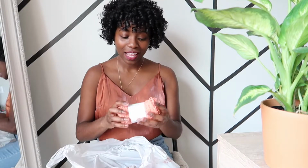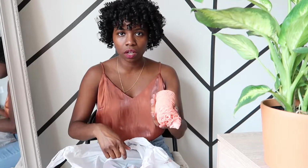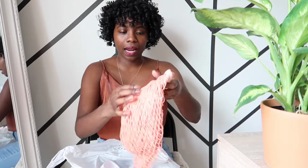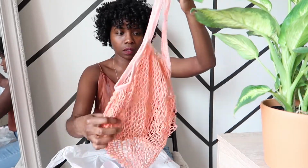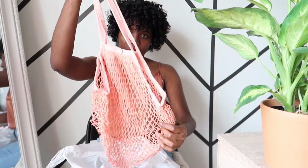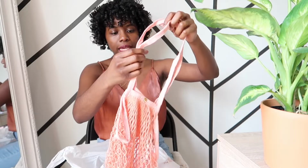So this next item is a rope bag. And the first thing I thought about was having your swimsuit on and getting wet. What do y'all put your wet swimsuit in? And I saw this and I said, oh, this is gonna be perfect. It's really small and cute. I love it. It has a coral net and a peachy handle.